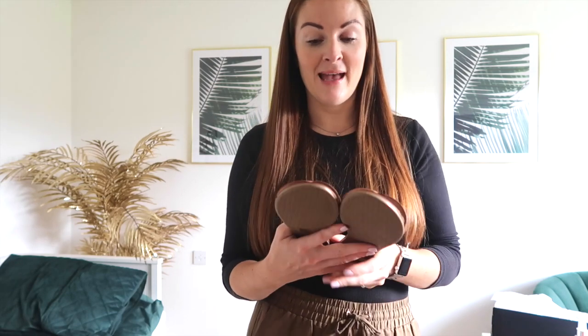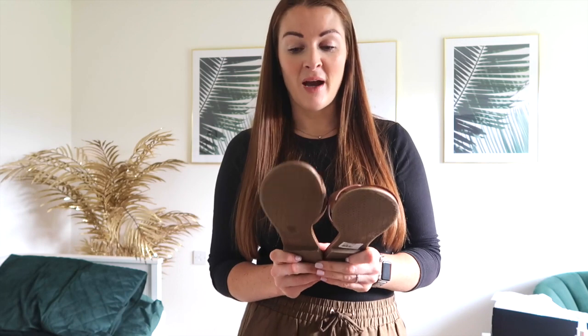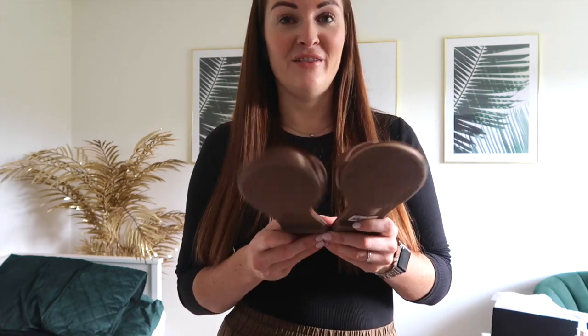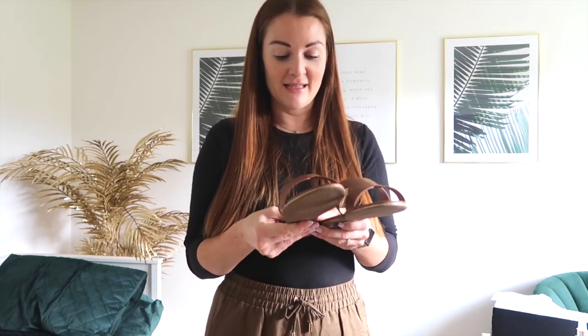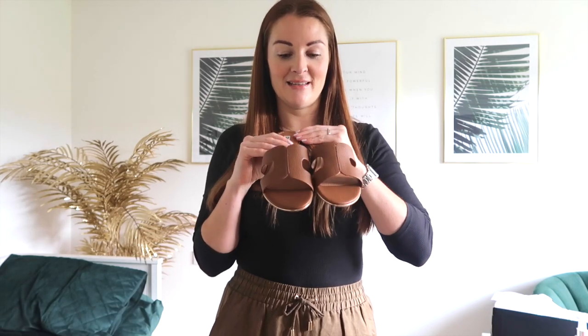I haven't worn these yet, as I only got these a few days ago, but I think they'll be so comfortable, and tan goes with so much. I think it's a summer staple that I've not had until this summer. But I absolutely love these, and to get them in an outlet shop for cheaper than what I've seen them in a normal Dune, I was just so chuffed, and I couldn't let them pass me by. So yeah, really love these as well.